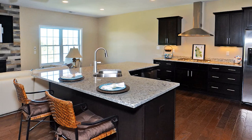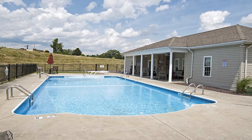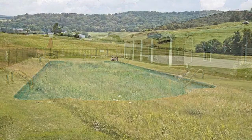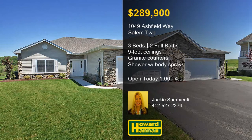The master bath offers a luxurious spa shower with body sprays and waterfall shower heads, as well as a separate tub. Homes feature a covered patio or an optional sunroom, and Anderson windows frame golf course views. Residents can take advantage of community amenities, which include a pool and a clubhouse. For more information on the Villages of Totteridge and a tour of these maintenance-free units, meet with Jackie Shermenti.